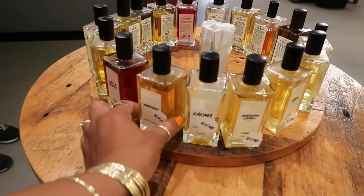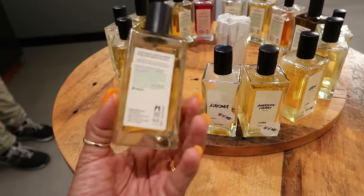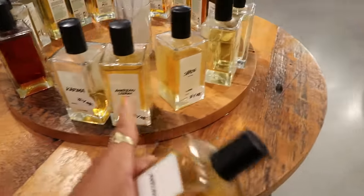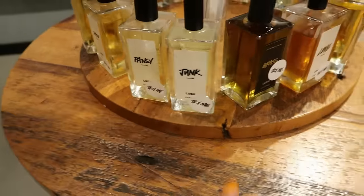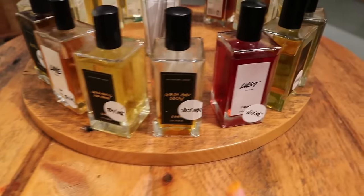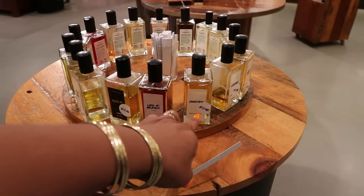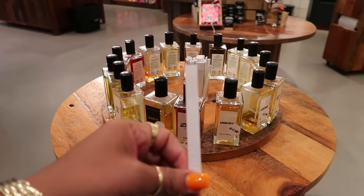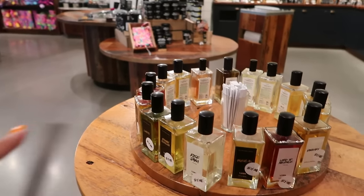Ooh, I've been wanting to smell this one. The Vanillary Gorilla Perfume. They have Karma. They have a lot of different ones. There's one called Junk. Lust. I'm gonna smell this one right now. Okay, so I smelled the Vanillary. It smells good, but it's a little too strong for me as far as the vanilla goes.